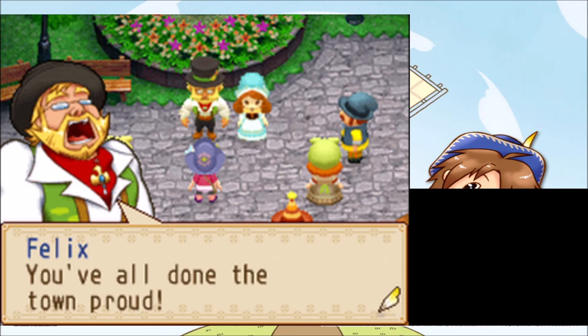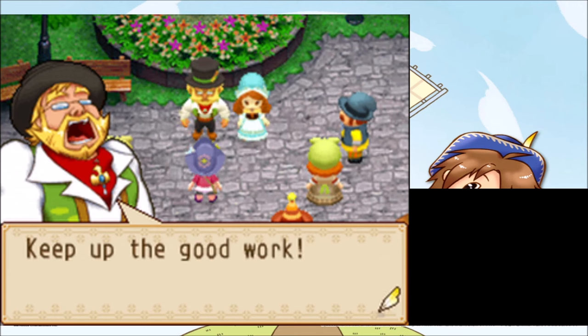In first place, I would either get a rice or a good mayonnaise. Second place, I would get curry powder or soy flour. And in third place, I would get apple jam or rice flour. Yeah, I guess cooking ingredients, but can't really cook with all of it yet. Don't really have that much variety. You've all done the town proud. Keep up the good work.